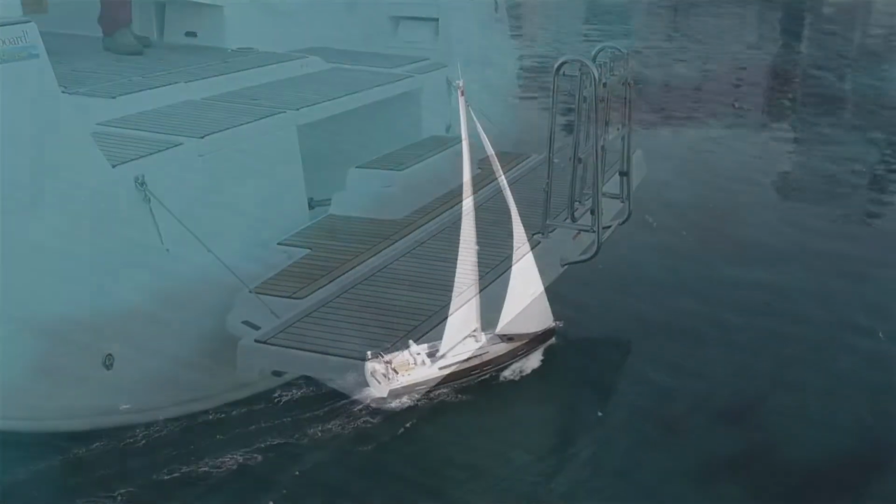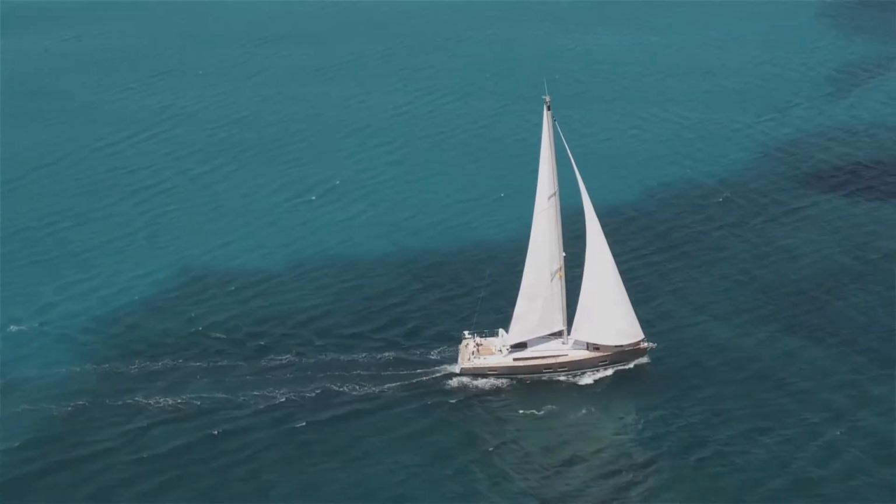Come by and check out the Oceanis 55.1. You won't be disappointed.